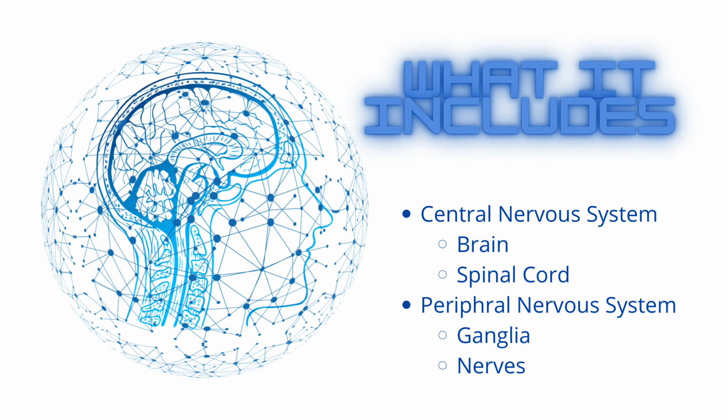So what does the nervous system include as far as physical parts of it in our body? The central nervous system and the peripheral nervous system is how this is broken down, and each of those has two components. The central includes the brain and the spinal cord, and the peripheral involves the ganglia and nerves.